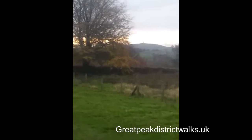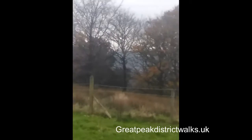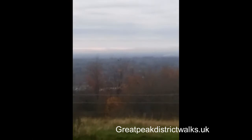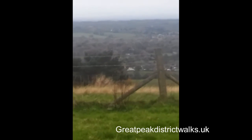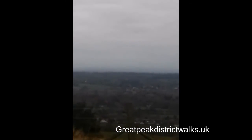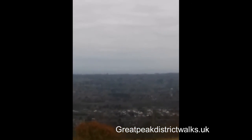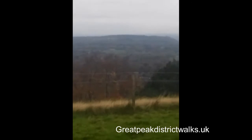There we go, we've got a GPO tower over in the far distance there. That's on Bosley Cloud. And then panning around, keep going, we've got all the quarries just below this tree line here. And then we go past the trees, past that bush there, and if you can just about make it out, we've got Jodrell Bank, which is just by the trees, and right in the distance you can just about make out the Welsh mountains, and on a very clear day you can actually see right to the Orme at Llandudno.